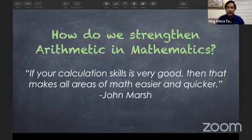Madagdagan man yan ng variable or madagdagan man yan ng x, ng y, or ng z, or ng kahit anong variables. Madagdagan man yan ng negative sign or ng absolute value pagdating nila ng their math. Babalik at babalik pa rin sila sa konsepto ng paano mag-add, paano mag-multiply, paano mag-subtract, or paano mag-divide. So kahit anong klaseng math ang aaralin ng ating mga estudyante, mai-encounter at mai-encounter nila ang four basic operations na to. Kaya naniniwala ako at nag-agree din ako kay John Marsh na kapag meron tayong magandang foundation sa mathematics in terms of calculation or the arithmetic, then all areas of math will be easier and quicker. It would not be totally 100% easier, but I'm telling you that it will be very helpful para mas maintindihan nila ng mas malalim yung mga konsepto na higher level na in terms of the math subject.